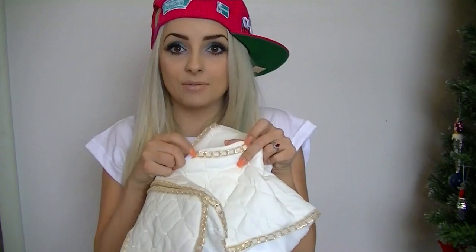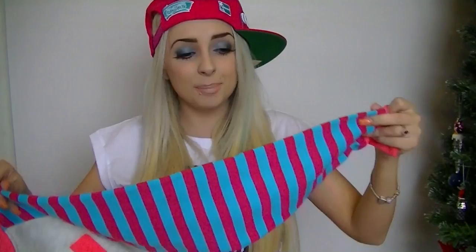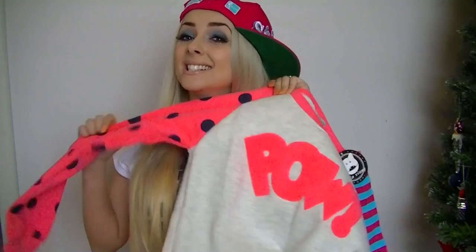Next, I got a sweatshirt, and it looks like this. This sweatshirt is gorgeous. It's nice and neon and bright. It says POW. It reminded me of Dr. Seuss, because one sleeve is all stripy, and it's really hard to look at. Like, it's like boom. And then the next sleeve is all polka dots, and it's so pretty. Yay!